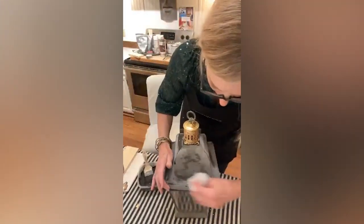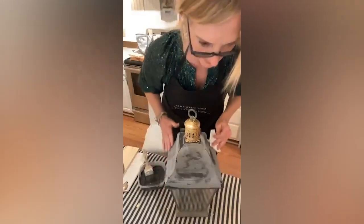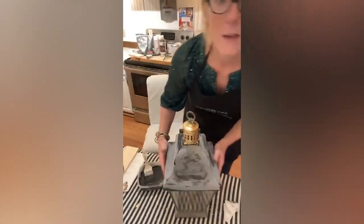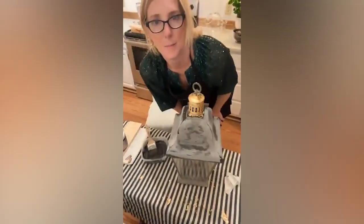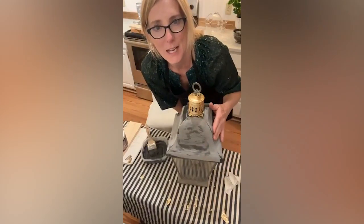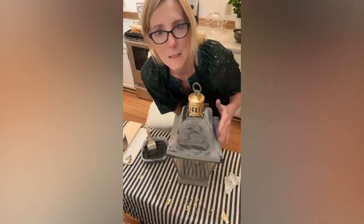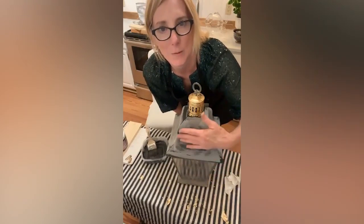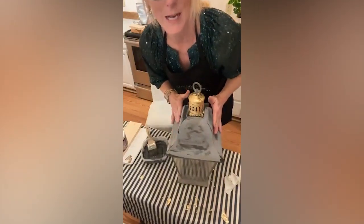So here we are, and what we would do next is, can y'all see this? See, on this one I didn't take quite as much off as I did on the one hanging, but I'm okay. I like this. I like the way that looks and the way it feels too. So I'm going to apply some wax.